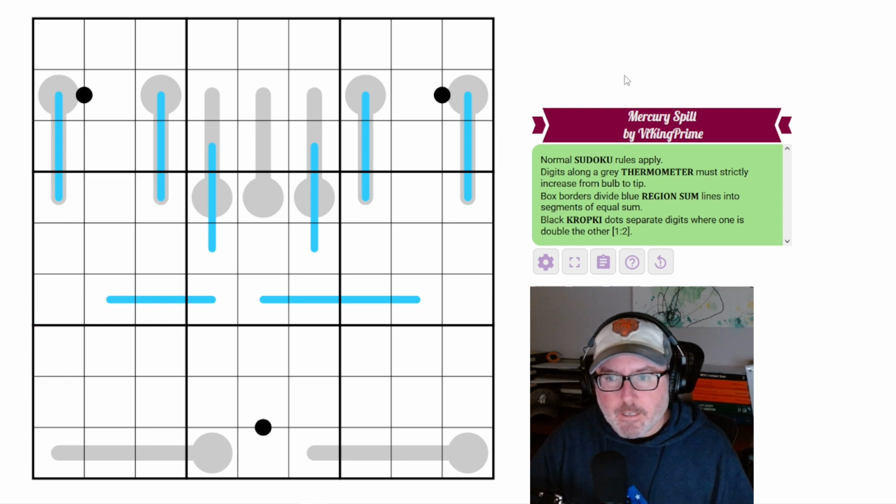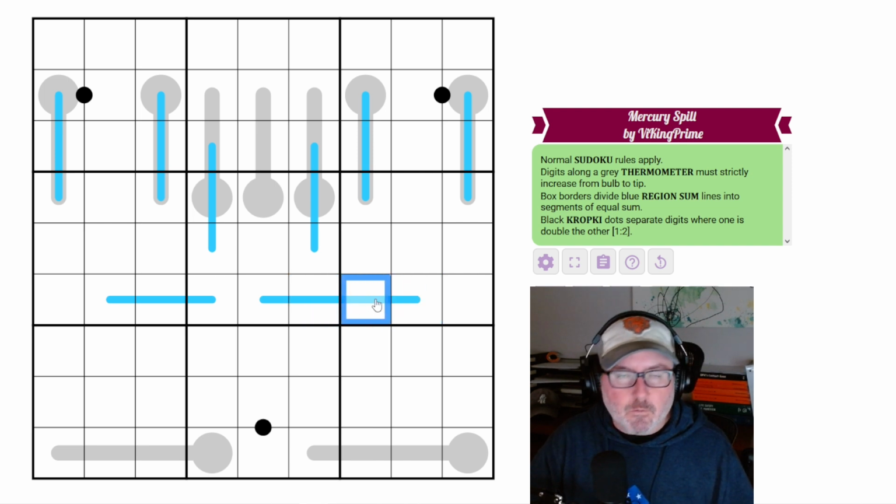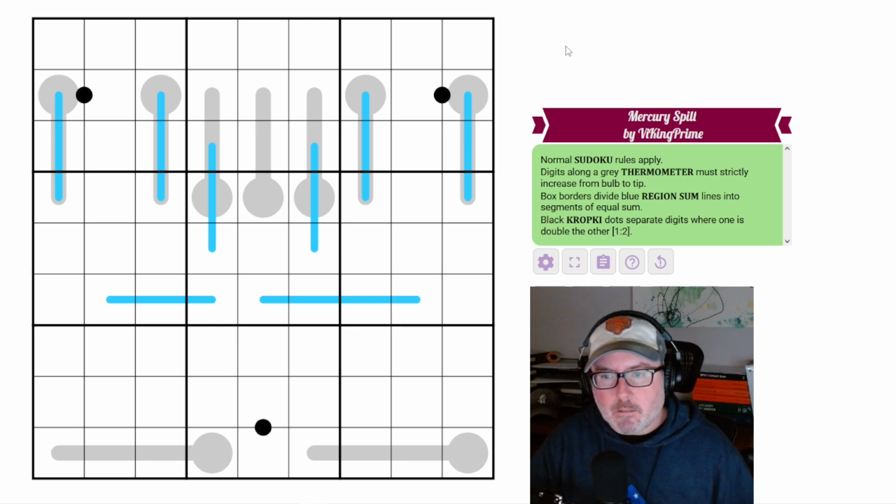Then digits along a gray thermometer must strictly increase from bulb to tip. So this guy here, this is the bulb, it's the smallest value, and the digits will increase until they get to the tip. They don't have to go in order or anything, they just have to have increasing values. Then box borders divide blue region sum lines into segments of equal sums. So on this one, these two digits, whatever they add up to will create a value. These two digits will have to equal that same value because they're crossing over a box border.